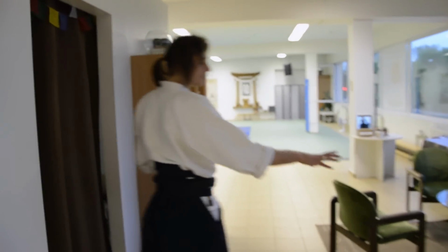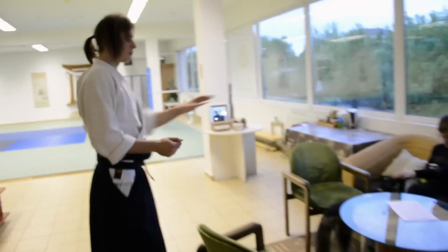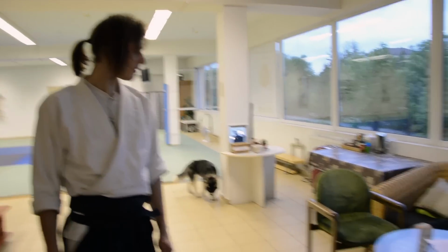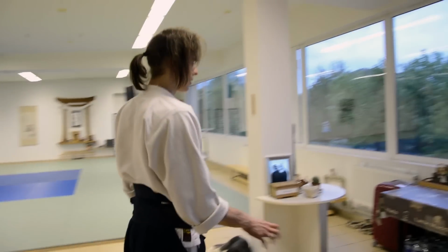As we move on, this is called the tea corner, and this is where we drink tea, sit down together, chat between the classes, before, after classes. This is Martinas. Most of the time you see him in advanced Ukemi classes. He's very good. He passed his shodan a bit more than a year ago. No, less than a year ago. He's a black belt. He's one of my first black belts.